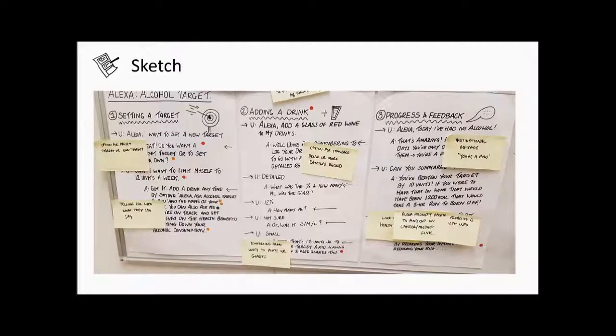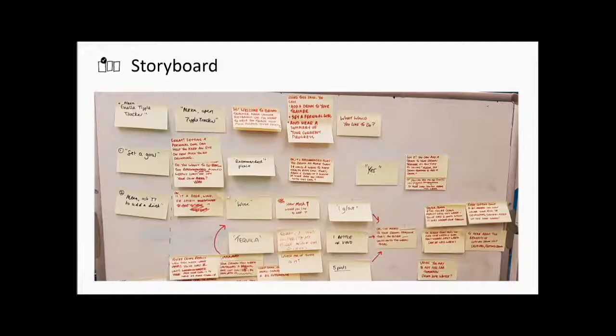And so when we had that, we were ready to take it through to the third day of storyboarding. It's easy to get sidetracked and excited about everything, but you forget that at the end of the week, you need a product to actually build and test from. And storyboarding really begins to flesh out your product.